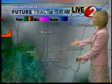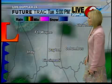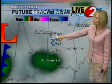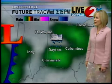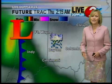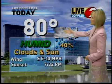Here's Future Track showing really no change in our weather over the next 24 to 48 hours. That front stays just off to the west. We stay warm and humid with the potential for seeing these scattered showers and thunderstorms really at any time today, tomorrow, and again on Thursday. And then we should see this front come through on Thursday, a bit of a break Friday, but more rain as the main storm comes through Saturday.